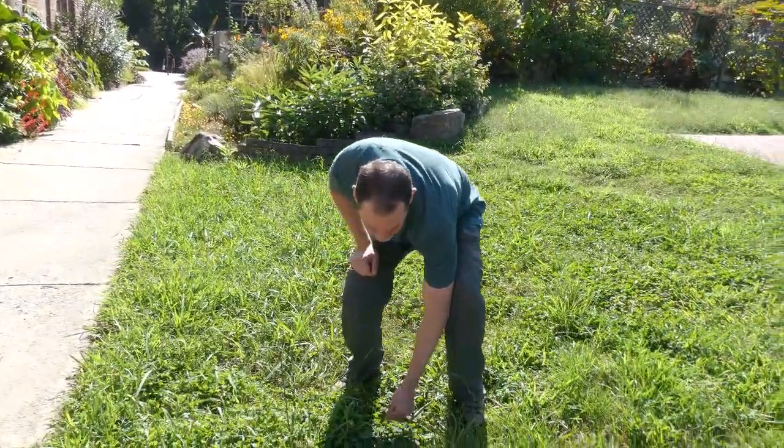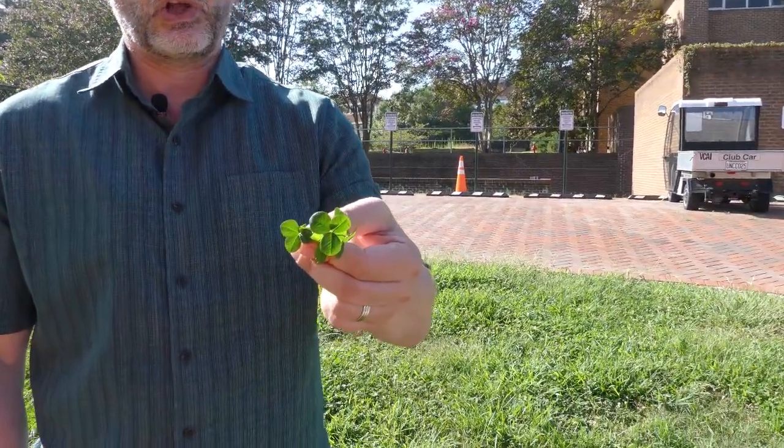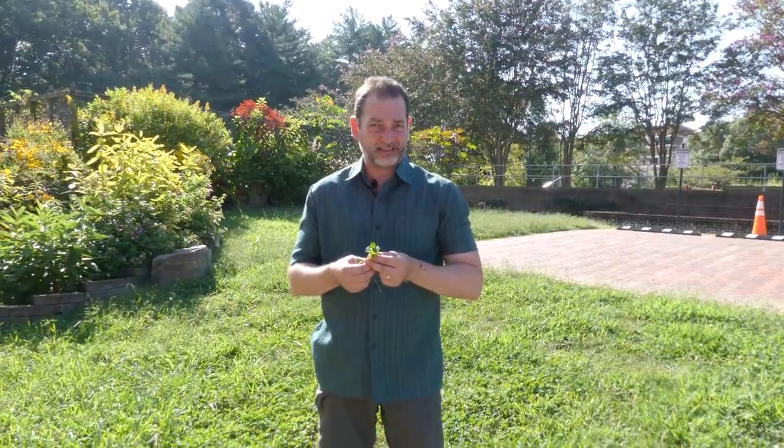is this right here, clover. Check out that clover. That's what usually grasses grow with. And in fact, we used to plant clover seeds with grass up until the 1950s.